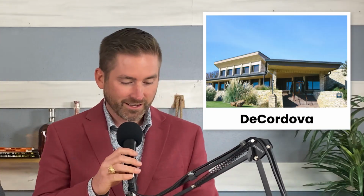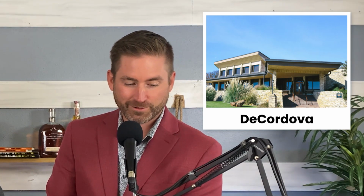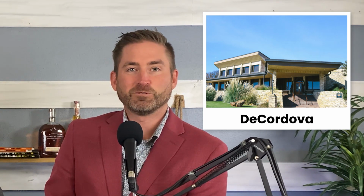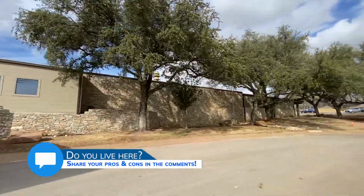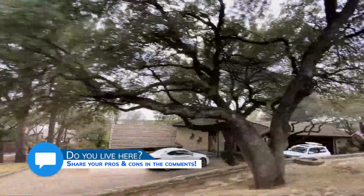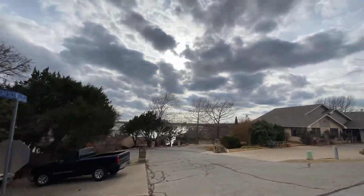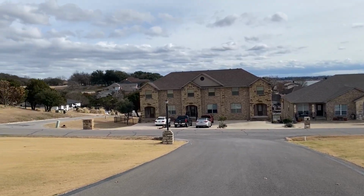Great spot. And then De Cordova. So this is my favorite, mainly because my parents live there and I know a lot about it. But De Cordova Bend is its own community. It's basically a golf course community, and it sits on the north side of the lake. So that's one of the nice things. And being on the north side of the lake, it's a little bit quicker if you need to get to Fort Worth or anywhere else.